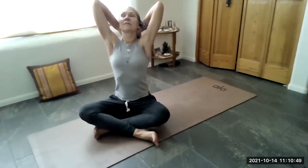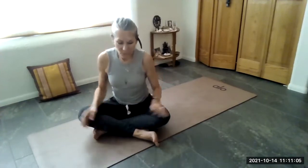Let's see if you can really center the lift, the center of the chest, widening and lifting through the chest and the collarbones. One more big breath here. Lifting, lifting, and then exhale. So that's a really nice support for the head.